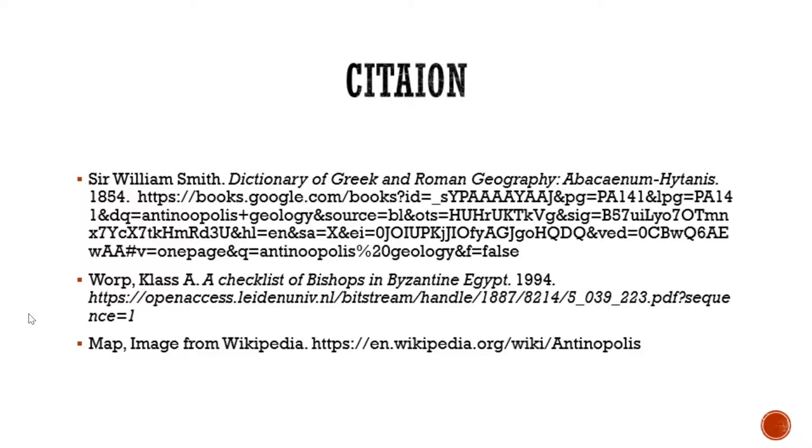Antinous. He just keeps coming up. I can't get away from him. There's a lot of statues of him, by the way, as well. He's all over the place.